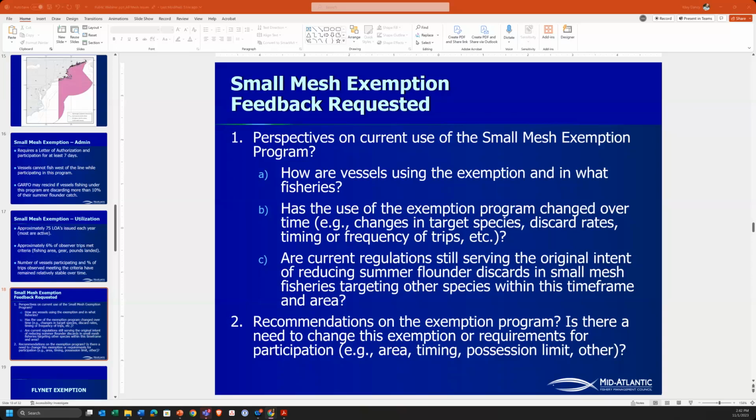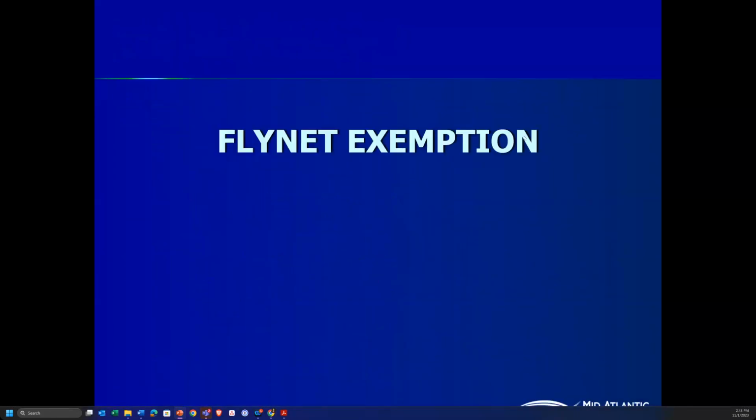So what I'm hearing is moving the line is the biggest issue that people have with the small mesh exemption program. Everything else working okay with it? Okay. I guess we'll go ahead and move on then to the Flynet program. If there are no more comments, and if we can get the audio problems worked out with James, we'll come back to comments he might have about either of the two topics we've already gone through. So, Flynet exemption, Kylie, next slide, please.